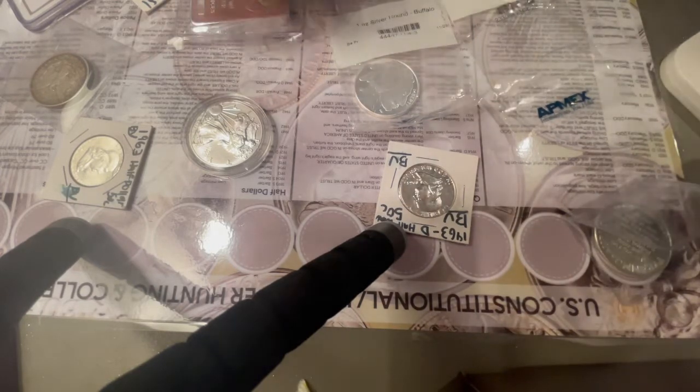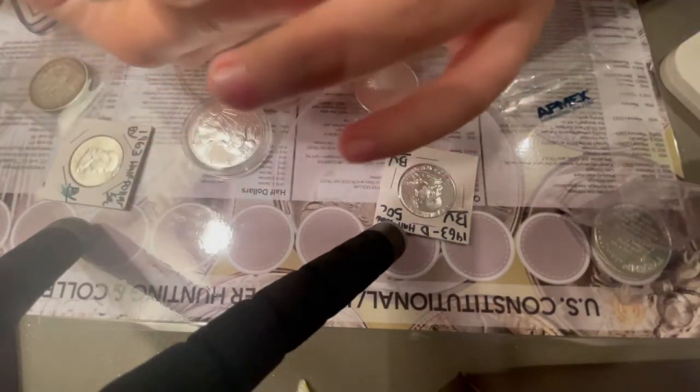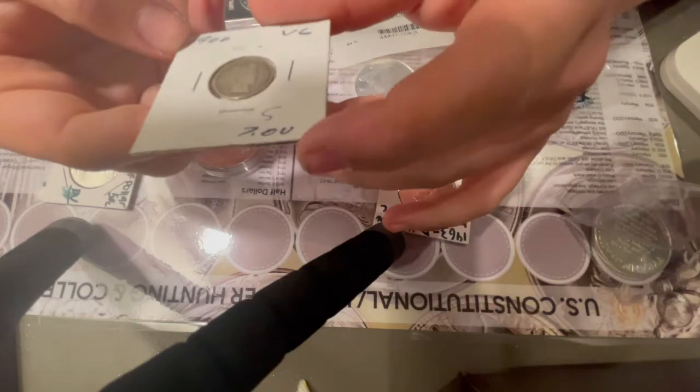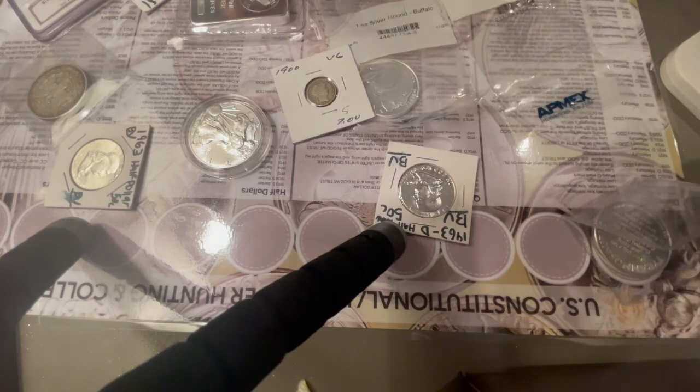I'm just looking through some more of my stuff. Here's a 1900 dime. So yeah, a lot of this stuff I have is cool, but it's also for silver.